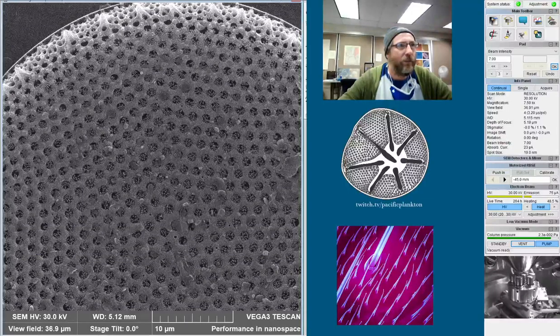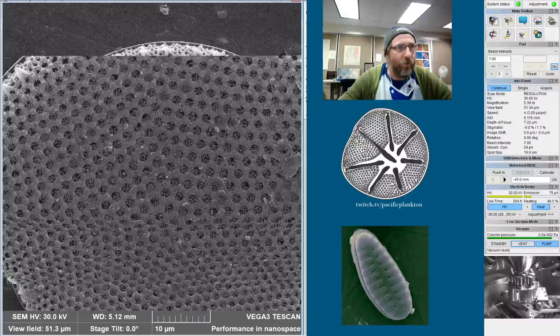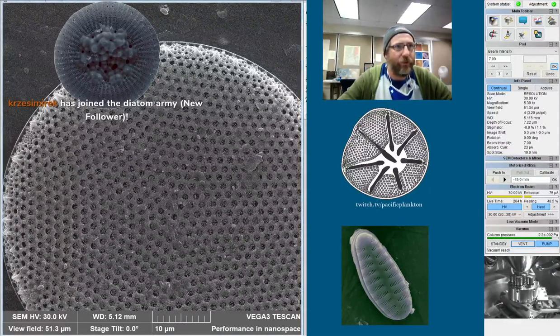And here in the center of the valve, you see there's a little hole that's bigger than the rest of them. Good news, right there, everyone. That is a rimoportula.